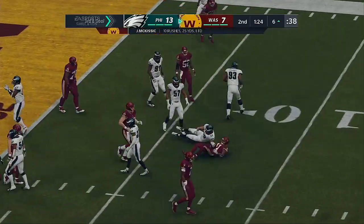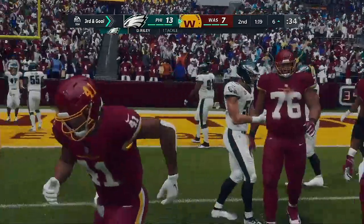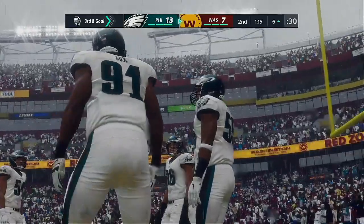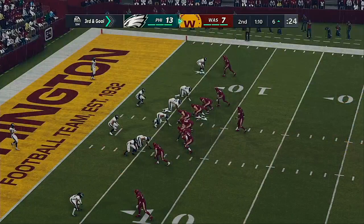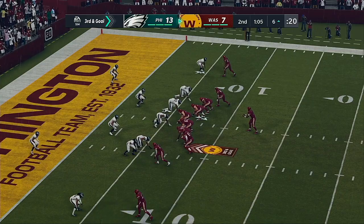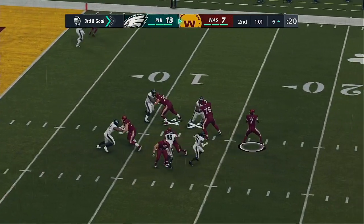And a lot of talent on this Eagle defense, and you've seen it on these last two plays, both losses. That'll go as a loss of five. And that's going to bring up an interesting third and goal. Operating from the gun, Haskins.